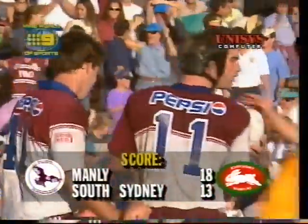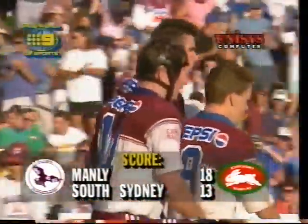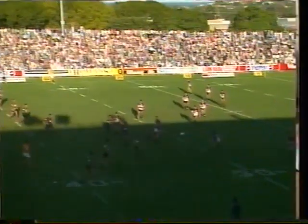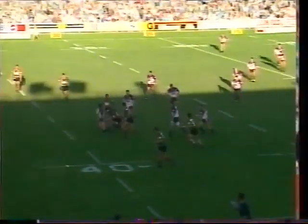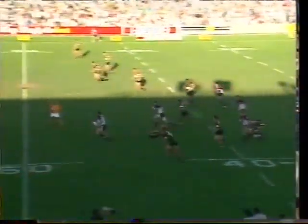Superb game. Well, first Carroll, then Menzies. Some very tired South Sydney defence out there now. Manly's had most of the football. They've controlled it well the second half. And just some very poor tackling there. He's beaten four or five.